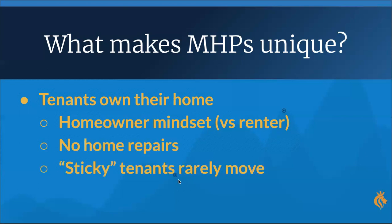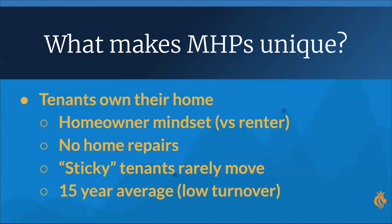This creates what's called sticky tenants. This is just industry lingo that talks about tenants who stay a long time and rarely move. And in the mobile home park business, on average, across the United States, mobile home park tenants stay 15 years. So this is significantly longer, over 10 times higher than the tenant that moves into an apartment or a single family home. And this is what creates what's called low turnover.